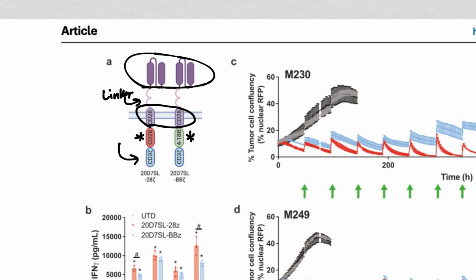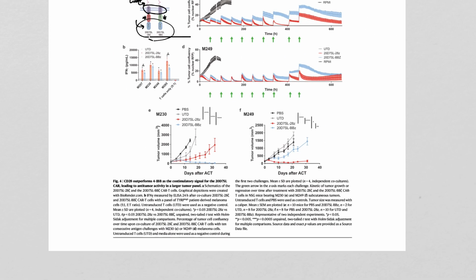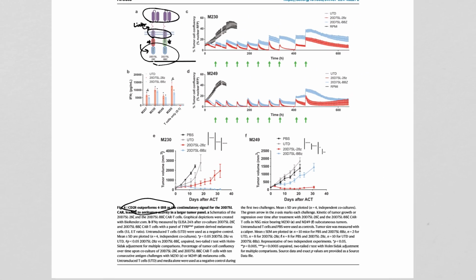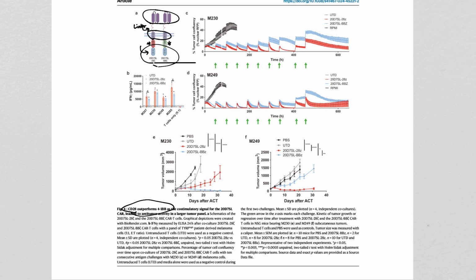And since this is very artificial, they're testing which of those varieties are more likely to actually lead to activation of our target. And the main conclusion from this is they found that CD28 as that middle segment in the intracellular portion outperforms 4-1BB. So does that necessarily mean that that's always going to be the case for every version of a chimeric antigen receptor that's always made? No, not necessarily. But you have to test it and find out.